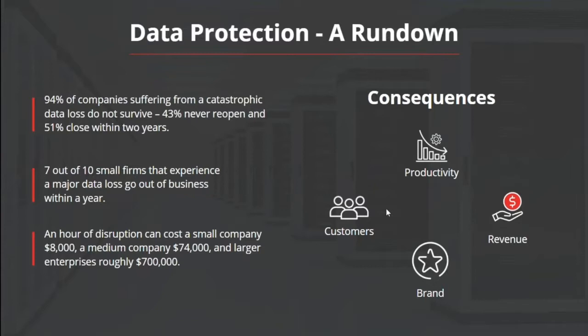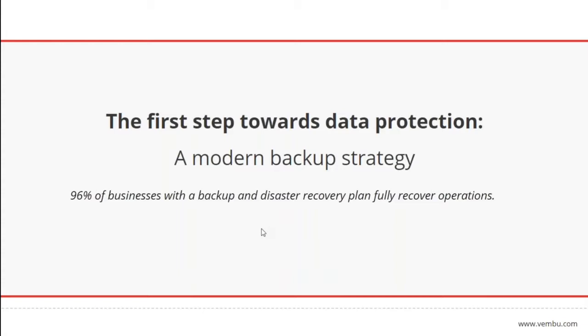achieve business continuity. So you can protect your data by various means, but data backup and disaster recovery play a crucial role in data protection. Actually, it is a very necessary factor. Here you can see 96% of the businesses with a backup and disaster recovery plan are fully able to recover the business operation at the time of disaster or a data loss.